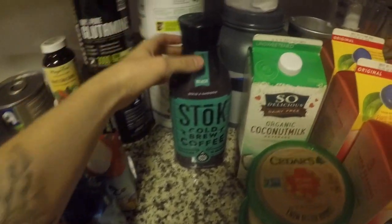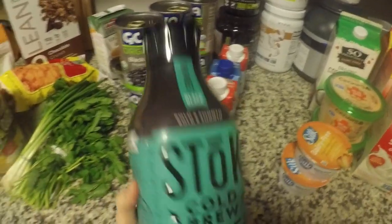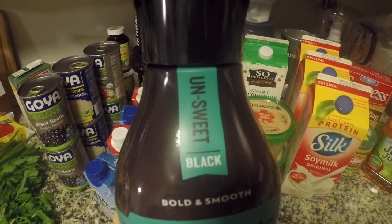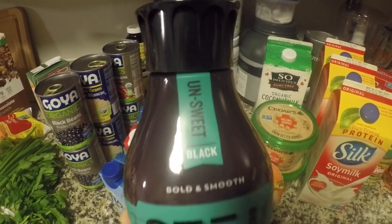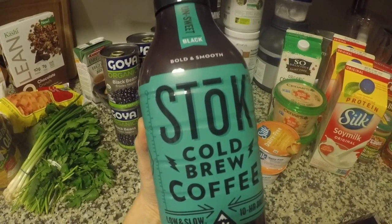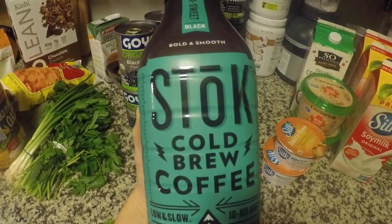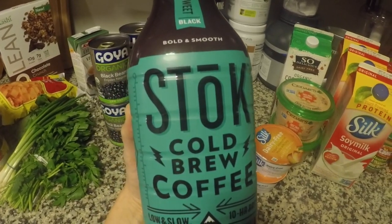Alright, my favorite part of the shopping trip is this cold brew iced coffee. It's unsweetened and it's black, so there's no almond milk or anything like that added. I really don't like almond milk in my coffee. I get this every week. I used to go to Dunkin' Donuts every day and blow $3 on a coffee. Now I get this instead every week. It lasts me all week from Monday to Saturday.